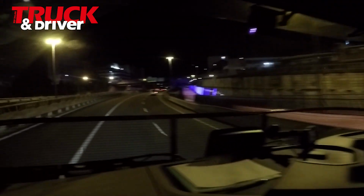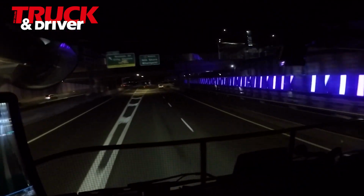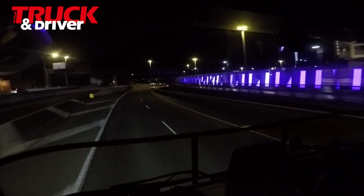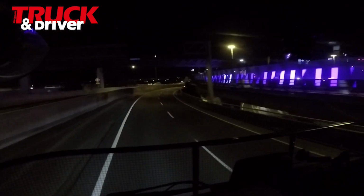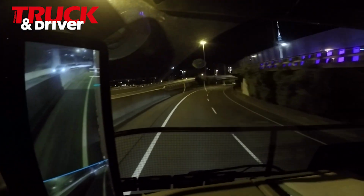I get myself set, and like any new driver with the MirrorCam system, you need to set a flashing blue horizontal line on the right-hand screen to where the rear of the trailer is on the screen. Once set, using controls on the door that are just like electric mirror controls, the system displays a blue line showing where the back of your combination is at all times.